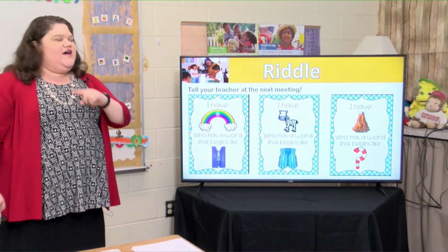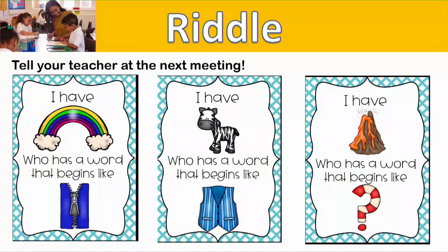All right, did you tell your teacher a word that began with the R sound? Well, my friend over here said he thought of a word that began with the R sound. He said record. Both of those words have the R sound at the beginning, just like the word rainbow. It says r at the beginning of that word.